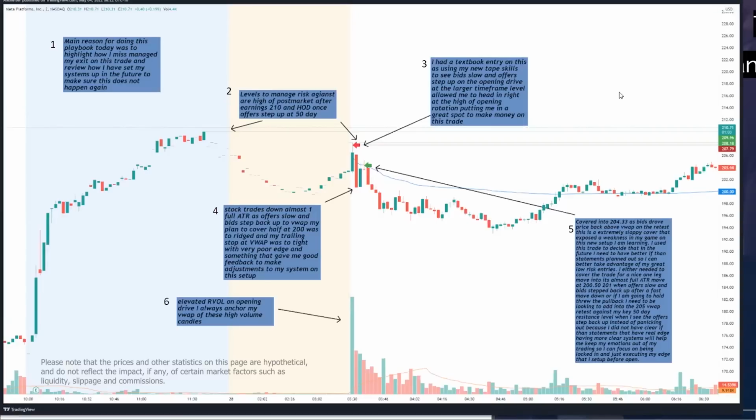One, the main reason for doing this playbook today was to highlight how I mismanaged my exit on this trade and review how I could have set my systems up better in the future to make sure this does not happen again. Two, levels to manage risk against are the high post-market after earnings, so 210, and the high of day once offers step up at the 50-day.